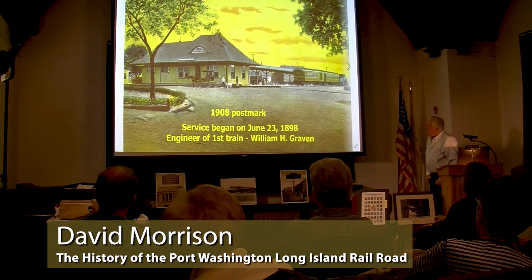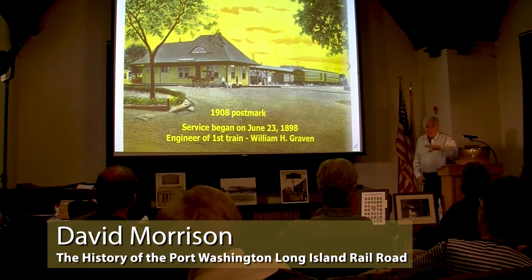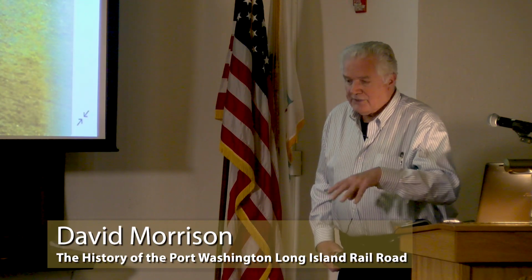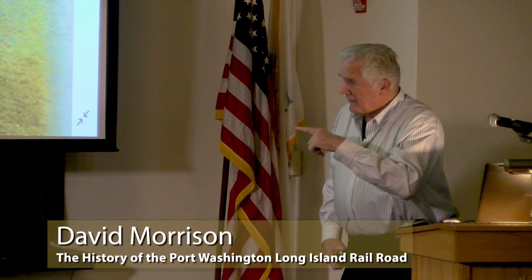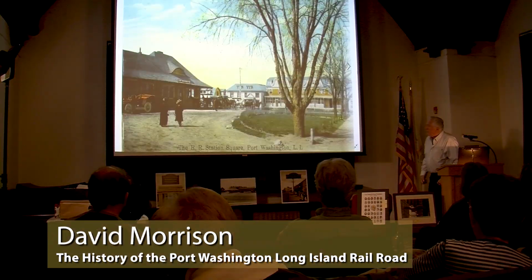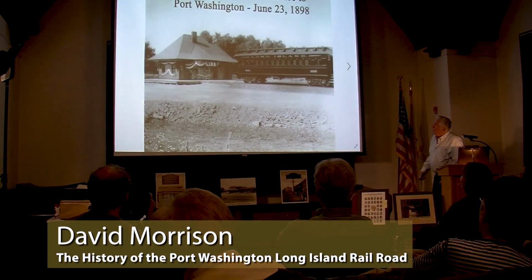The engineer of the first train was William H. Gravin, and when the railroad celebrated the 100th anniversary of the arrival of the railroad to Port Washington, we were able to contact the grandson of the first engineer, and he was at the event too. Beautiful railroad station building with the eyebrow window.